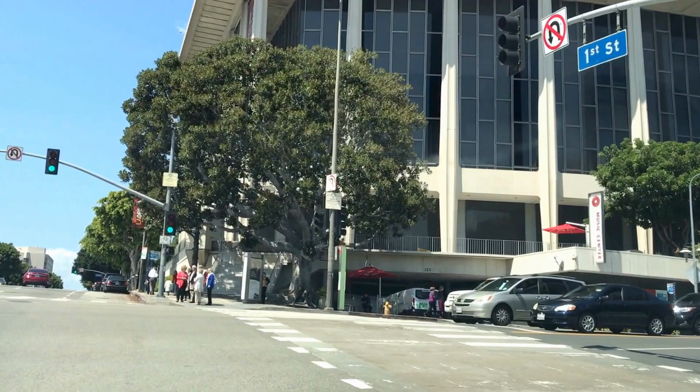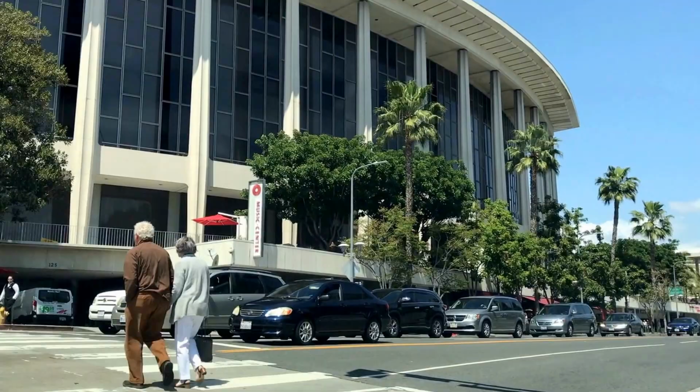Oftentimes, if there's an actor or somebody that's going to court here, like Chris Brown's here, I think it's pretty often, TMZ and those other TV outlets will be waiting right here.